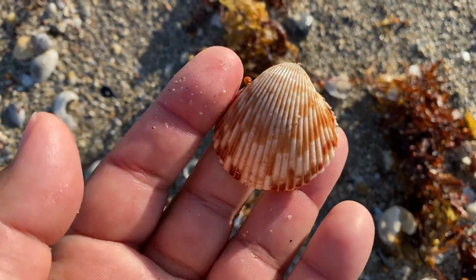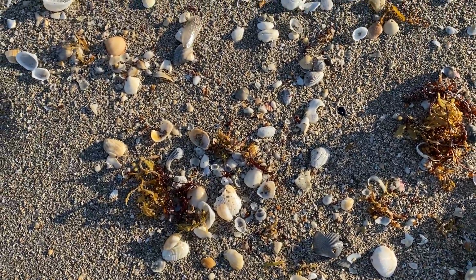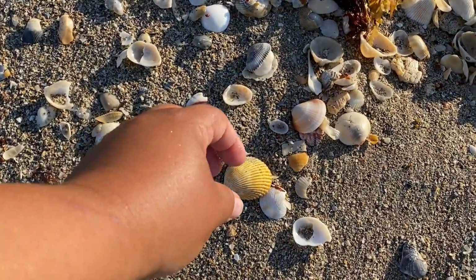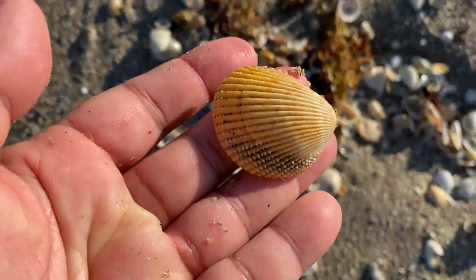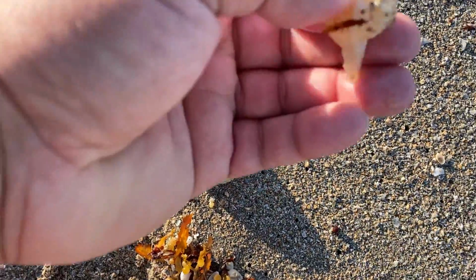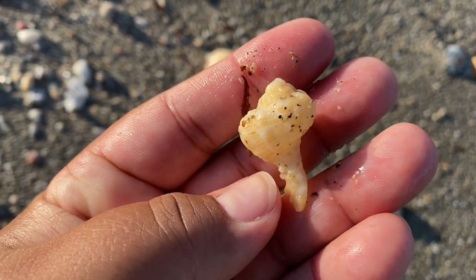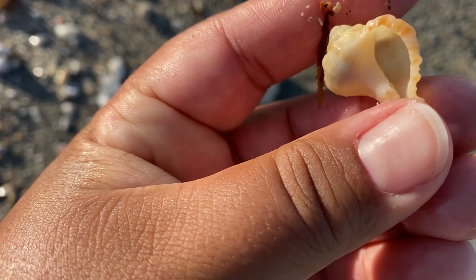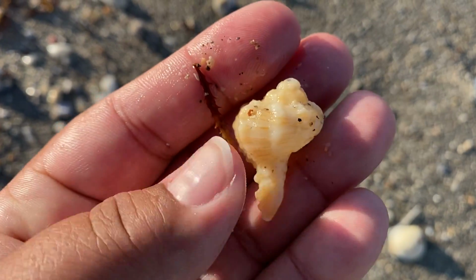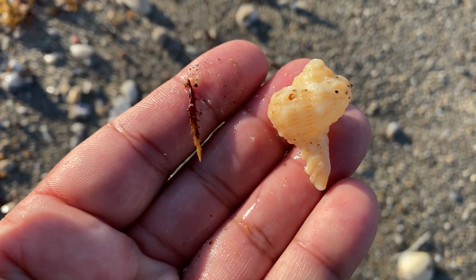Here is a juvenile Atlantic giant cockle. Oh, check out that super yellow prickly cockle. That is pretty yellow. Ooh, let's pick up this murex. I'm not exactly sure which type of murex this is. If I had a guess, I think it's a juvenile giant eastern murex. But honestly, it looks like a cross between a Cabrit's murex and an apple murex. Let me know in the comments if you know which type it is.